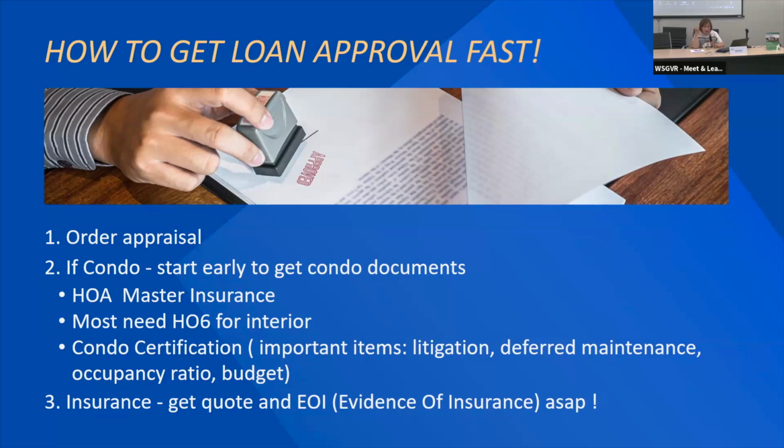On the last one too, the buyer's agent was very helpful. We weren't sure we needed HO6. We never saw the master policy until very, very late. But she went ahead and shopped for HO6 for the buyer, which is okay. You don't have to pay, you just shop and have it ready, and it turned out he needed it. We found out last week. If you start shopping last week, you won't get that HO6 until maybe 2 weeks. They're hard to get. All the insurance is hard to get. You can also get the insurance to give it early. They don't charge you until you close escrow. They don't charge the buyer anything.